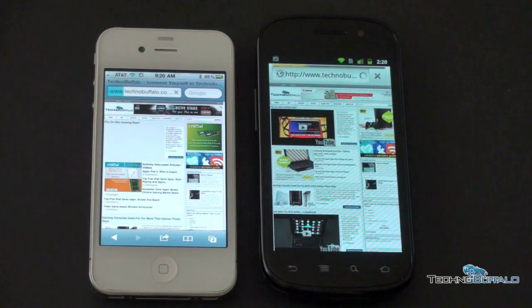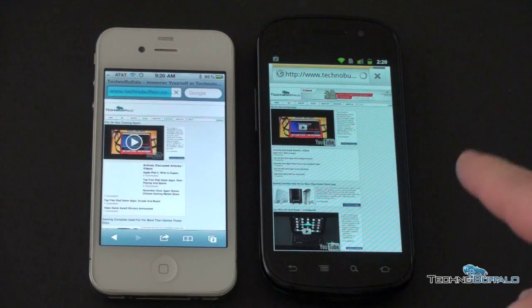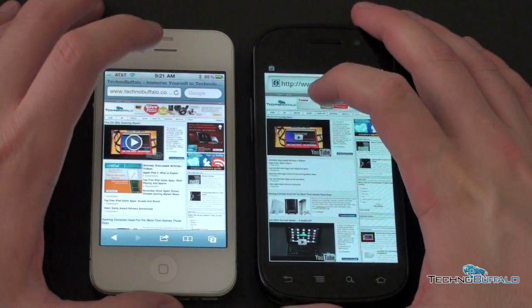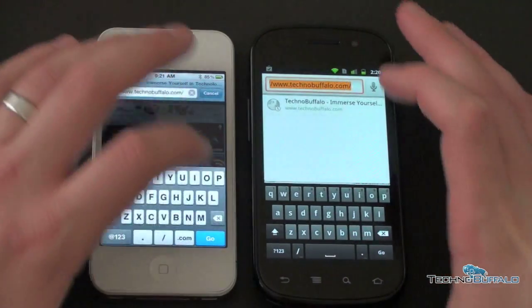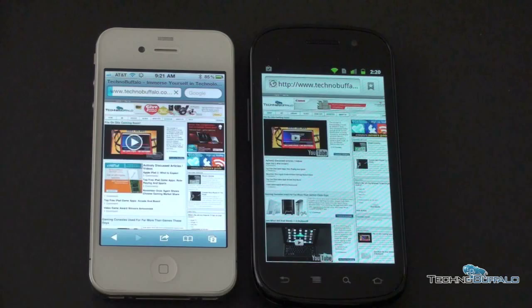I should mention from a processor standpoint, both are running very similar processors, 1 GHz Hummingbird here in the Nexus S, and the system on a chip, the A4 in the iPhone. Well, it looks like that was almost identical. Let's try running that test one more time and see if there's any sort of speed difference here, because that was pretty much too close to call.